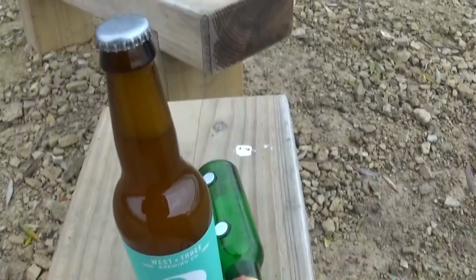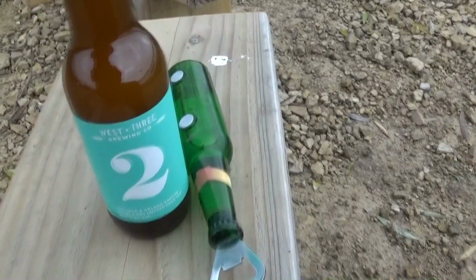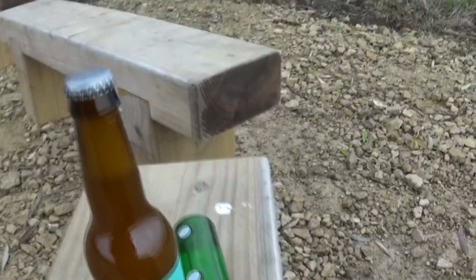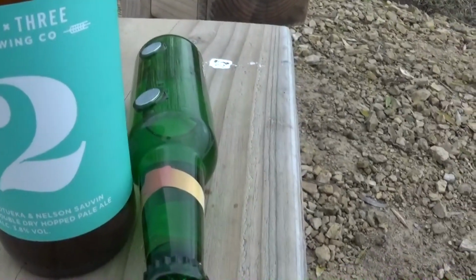Well, I almost forgot about this. What better way to celebrate the new year than a nice bottle of lager? Wensleydale Brewing Company, number 2. Happy New Year. Cheers.